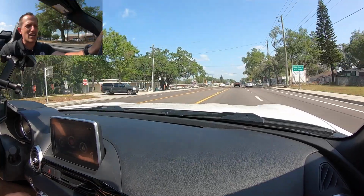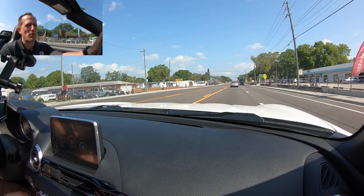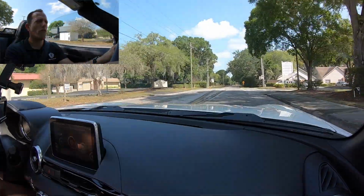But I think personally, the naturally aspirated engine, at least the way this one is set up with the turbo, I like the naturally aspirated engine in the Miata a little bit more, and I really haven't even gotten on it yet.